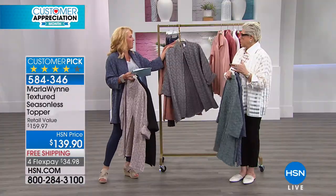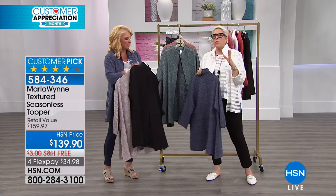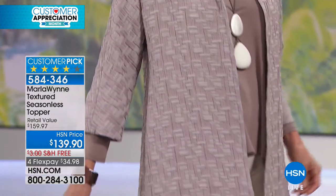Fabulous with denim. Okay, so tell us about this. It's just beautiful. So first of all, everything for me starts with fabric. That really is what, if I'm doing basics, there's certain things I know I want. I want stretch, I want this, I want that. But when it comes to a novelty piece, which I consider this to be, it's all about the fabric. So this fabric is extraordinary.